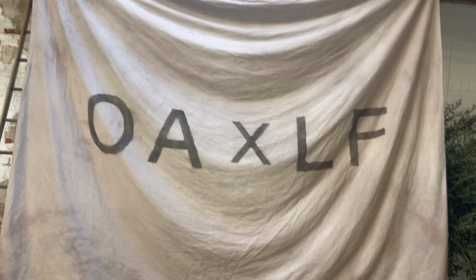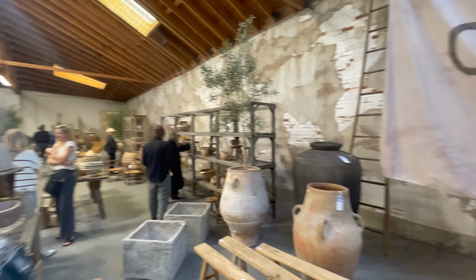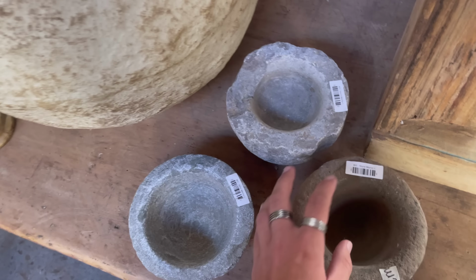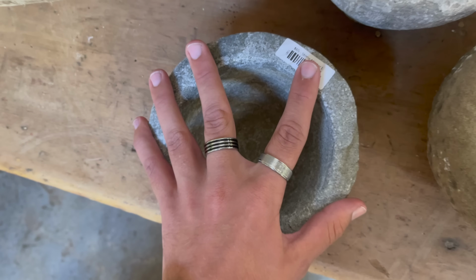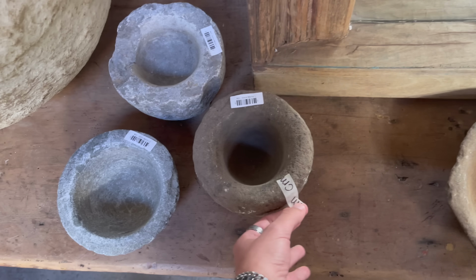You guys, we made it in. Let me film this real quick. Let me show you. Everything has a little price. For example, these are $65 stone mortars. So what you do is you grab tape and put your name or a little tag like this one to hold it.